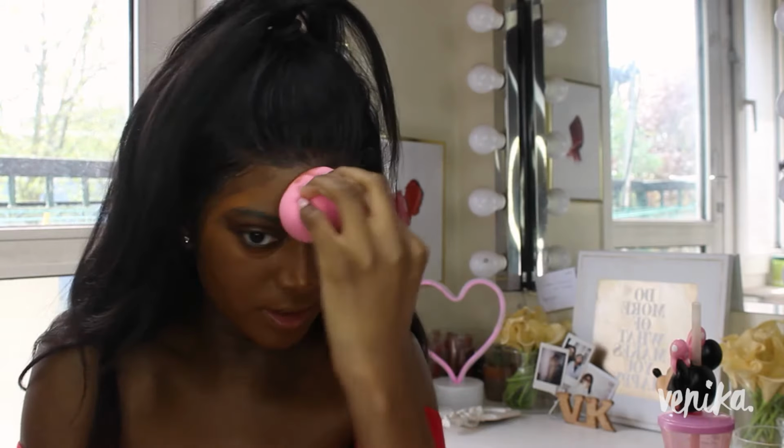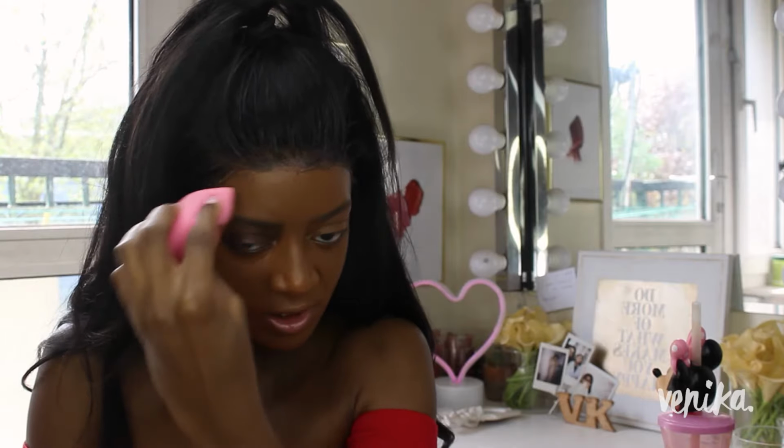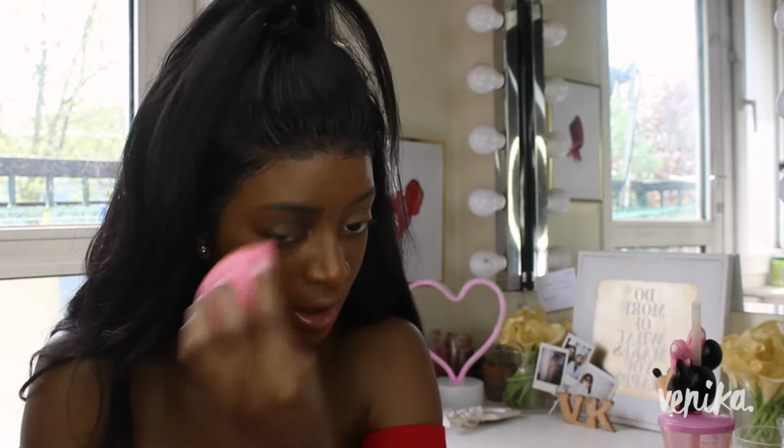Oh, and this sponge, now that I'm using it for the second time, I'm really paying attention, because when I used it yesterday, I was in a rush to get to work, so I wasn't really taking it in. My face is really taking a beating.